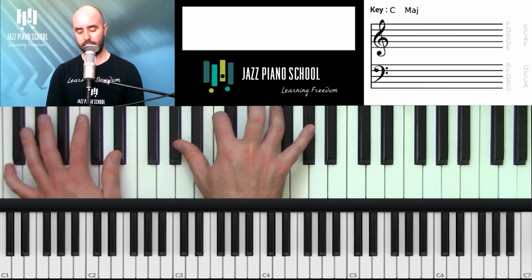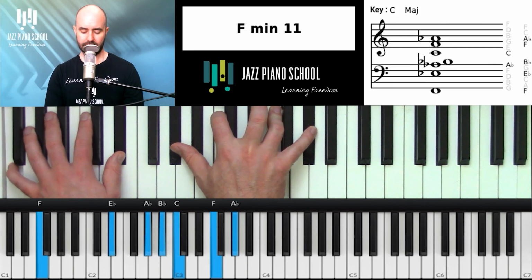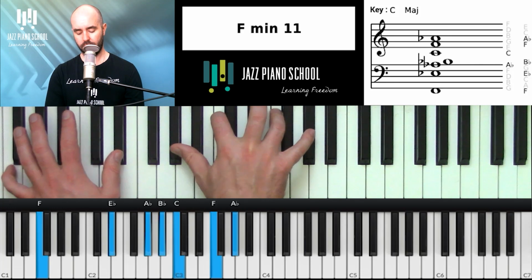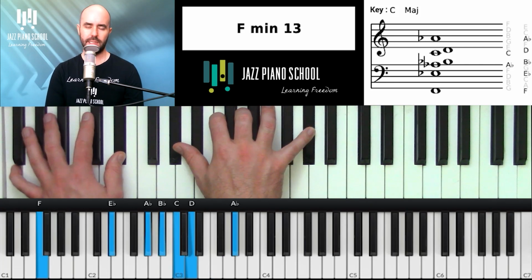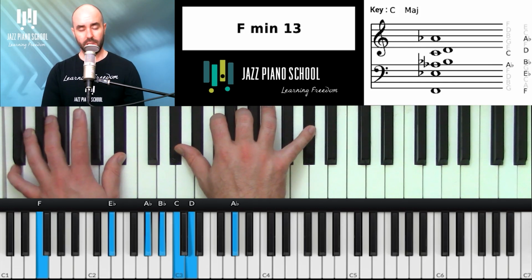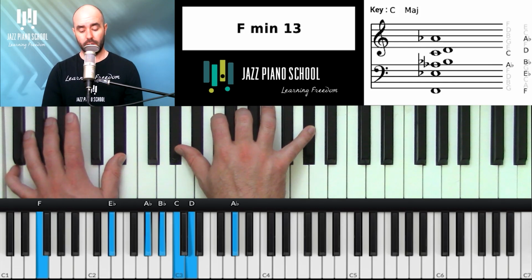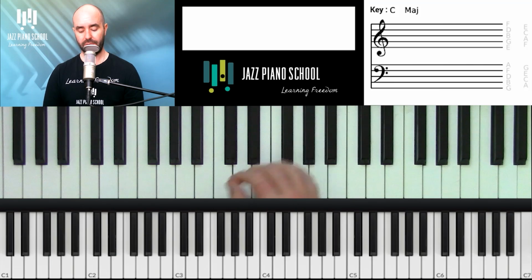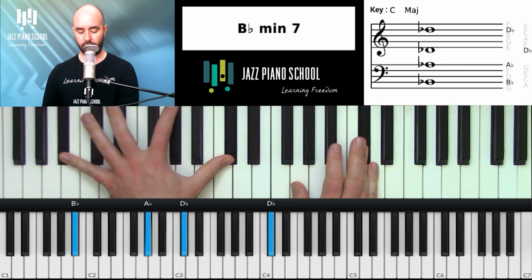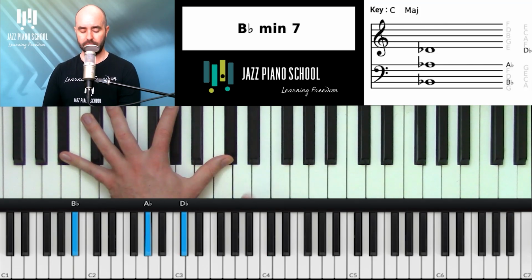Let me try the 1 here. I kind of like that better. I'm not really sure. I'll go with the 13. I like the 13. So there's my first arrangement. I've literally arranged the melody in chord for that first note of the melody. Now we go to the second note of the melody. My left hand's playing 1, 7, and 3.